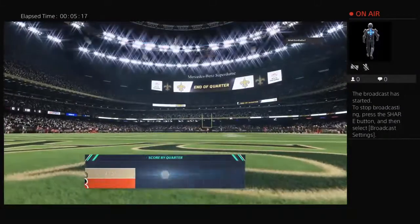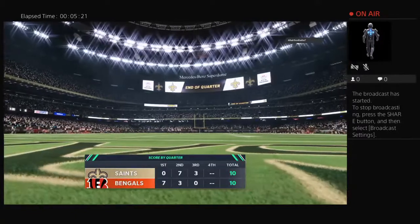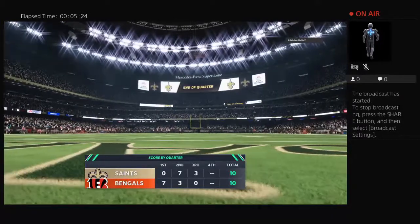And as they come to the line, they will not be able to get off another play as time has run out on this third quarter. We'll return with more after this break.